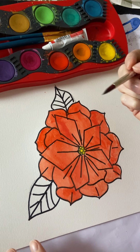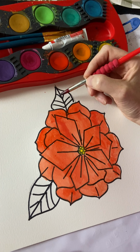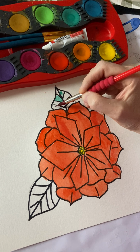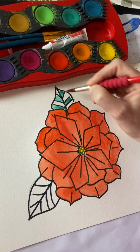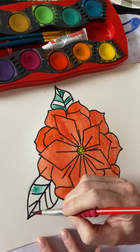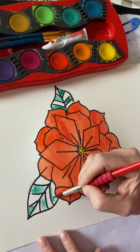But I am going to go up. And so I took the darker green from our palette. It's almost like a bluish green. And I'm going to paint certain parts. See how we made those little sections of the leaf? I'm just going to paint little sections, that darker green. And then I'm going to go in with my lighter green and color the other parts lighter green.